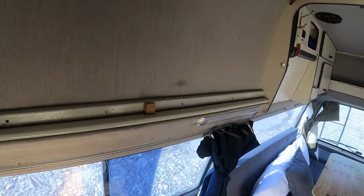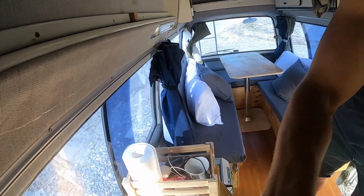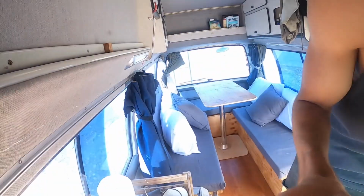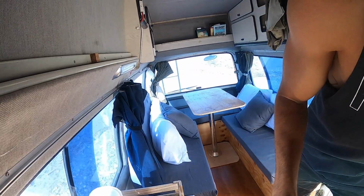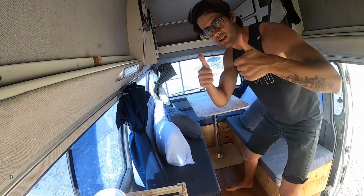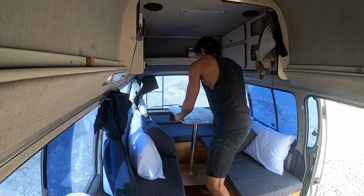Yeah, let me convert the bed real quick. Is this cool? Let's see. Yeah, I think that's cool. Is that cool? No, we're tilted. Yeah, let's get, there we go. Sick. Anyways, so this comes off.